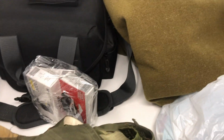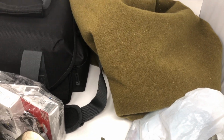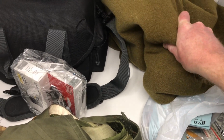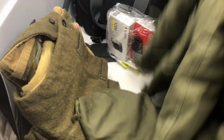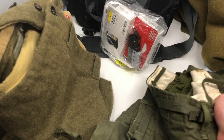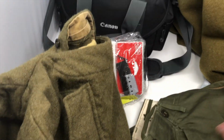I got some at an antique store. Picked up some military surplus. This is an army blanket here. Don't know if that's World War II or not. I got these, these are World War II. These are like field pants with liners in them. I picked up these Norwegian army wool pants. These are really cool. Those are from an antique store.